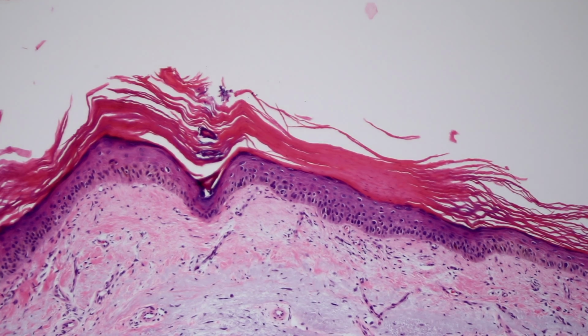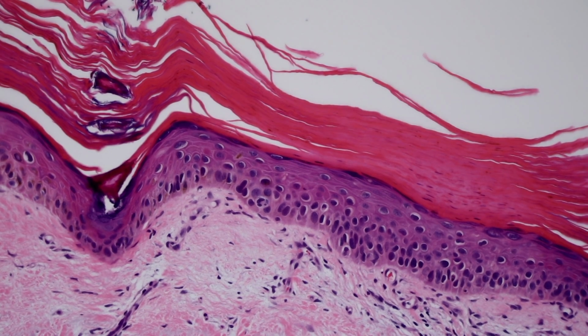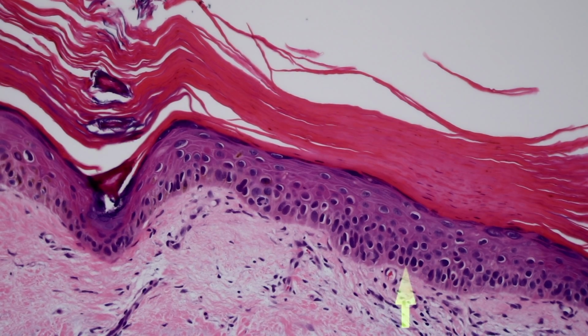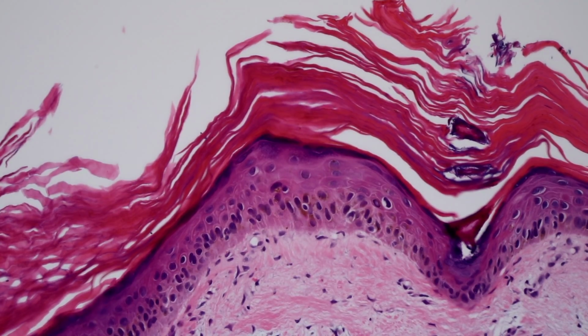But in this case, there's the actinic keratosis, not super atypical. So the atypia can really range. Sometimes it's relatively subtle, kind of jumbling, and other times you have really big atypical nuclei. The reason I wanted to point this one out is look at the pigment in here.